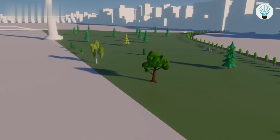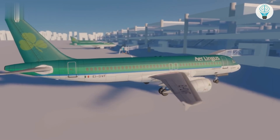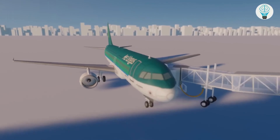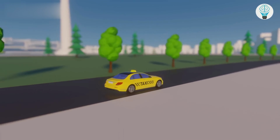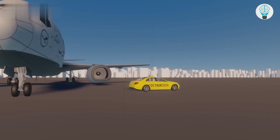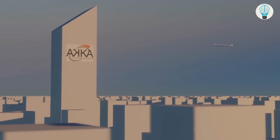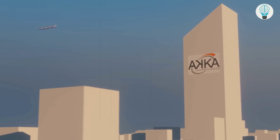Today, you need to get to the airport, spend a few hours there at the check-in and security check. And only after that can you board the plane. When the plane lands, you need to go through standard airport procedures again and then get to the city. Only after this, your trip is over. It means you use at least 3 different types of transport. But with Link and Fly from Aka Technologies, you can get to your destination without any transfers.